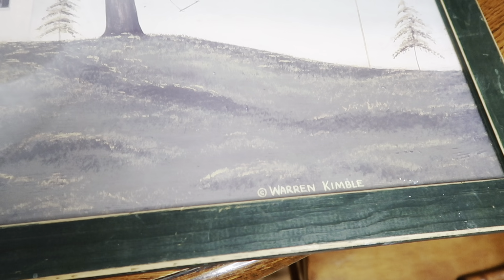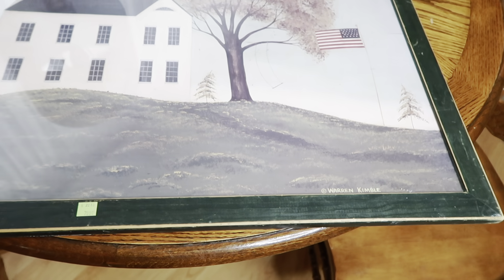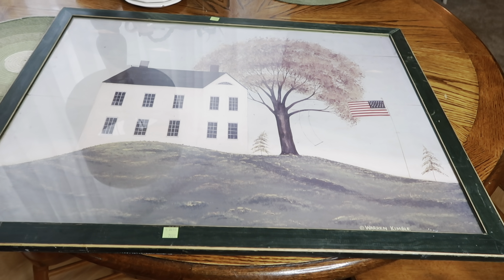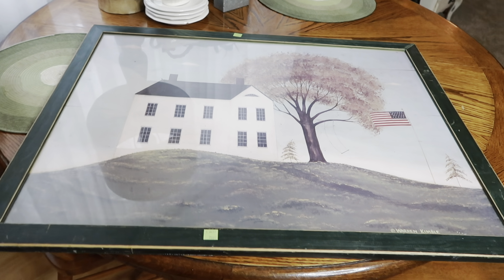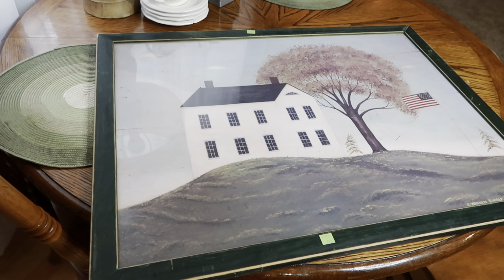I'm not really sure, but y'all, I love Warren Kimball prints. There is a hen on a nest print that he has that if I find it in the thrift store, I will be snatching it up. But I loved the simplicity of this one. I knew when I turned the corner and walked down the aisle that I wanted this picture.